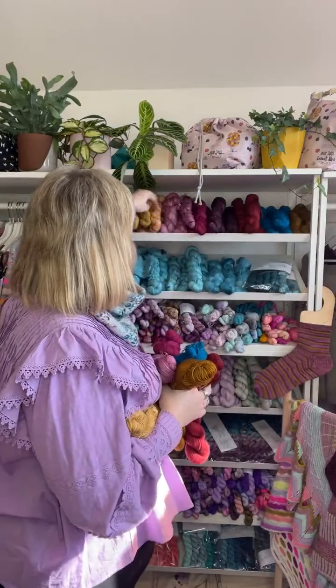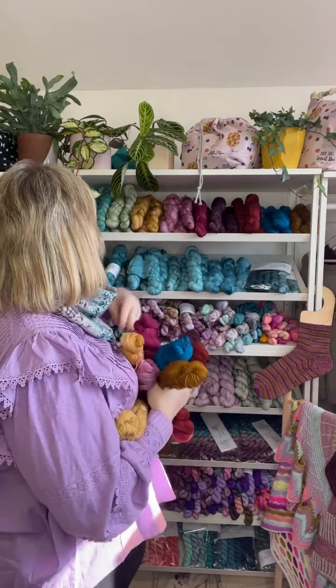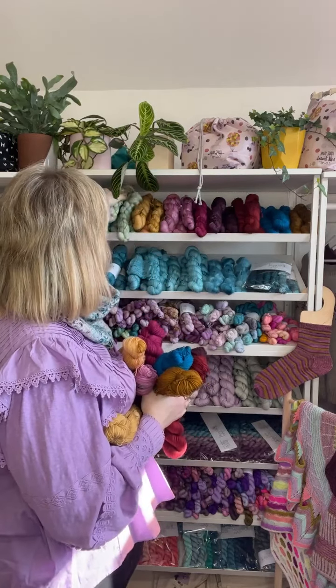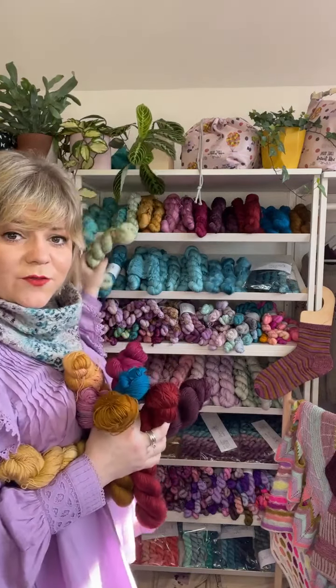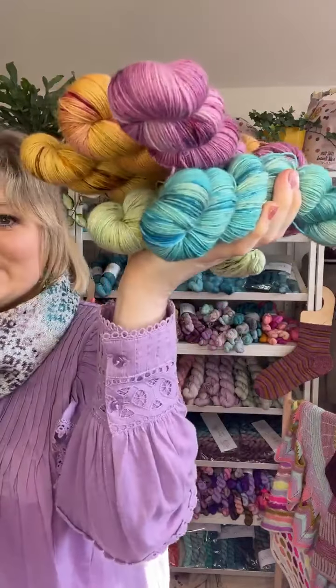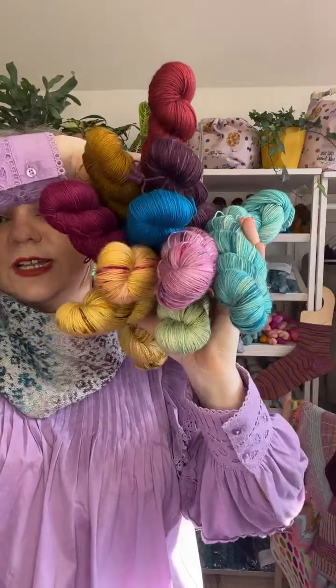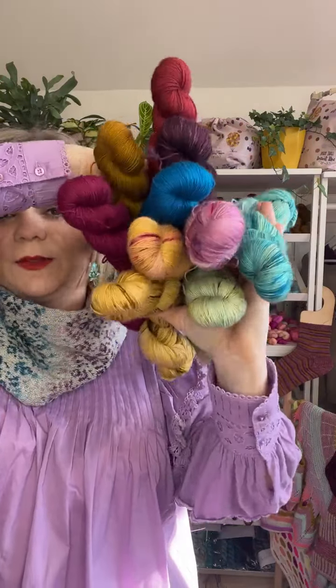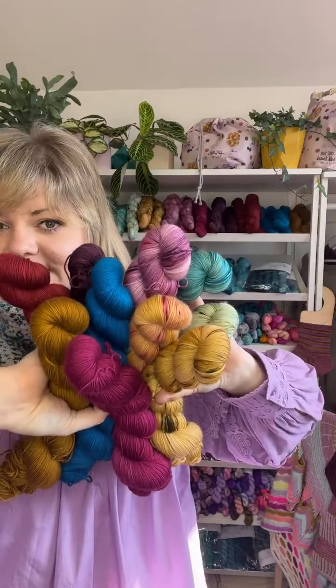Oh, I think we're missing one of the speckled colours. Are we? No, we've got them. Whoa! Everything's falling over. See, this is the problem with being organised. It all falls over. So then we have 5 speckled colours, which are very fun. That's the whole 10 colour Yorkshire Wolds collection, and these are available in 100-gram skeins, 50-gram skeins, and 20-gram skeins.